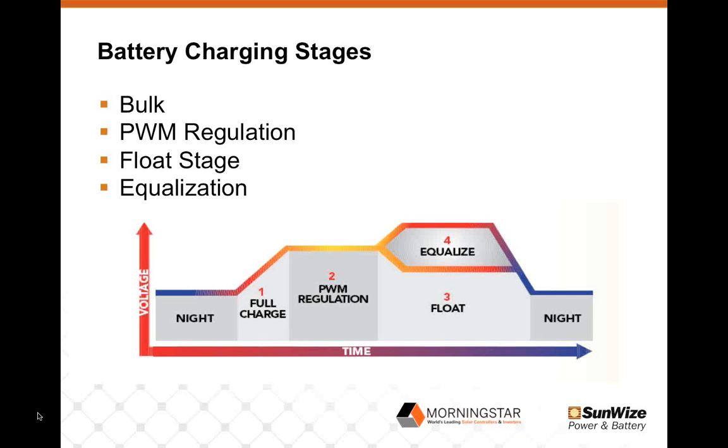I guess the difference with Morningstar is that the PWM and just the algorithms have been well thought out, and there's a lot of options, especially with the advanced settings, to really optimize the charging. If you really want to get into getting a completely full battery, you can also adjust your settings for that.